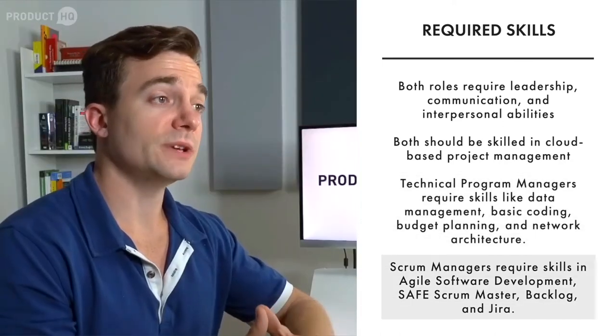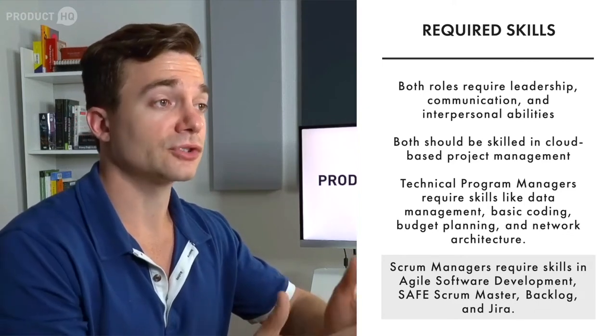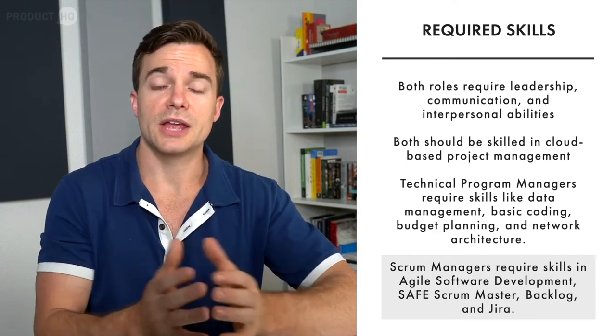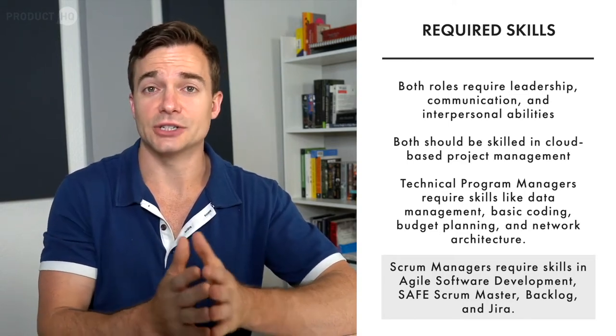However, Scrum managers should be skilled in agile software development, safe Scrum Master processes, understanding how to prioritize the backlog, and tools like Jira. And these are programs used for project management in the agile development lifecycle.